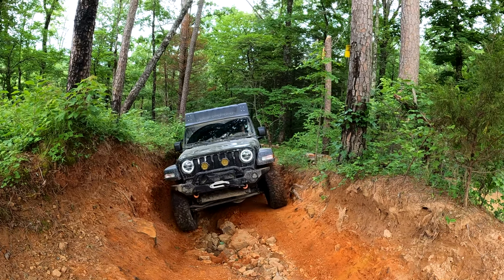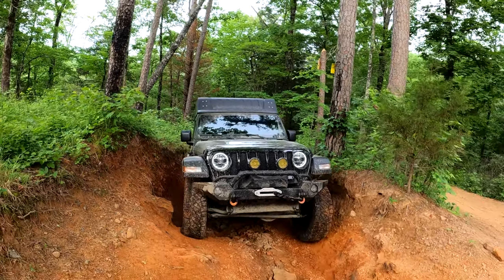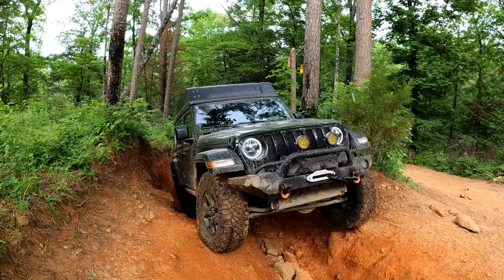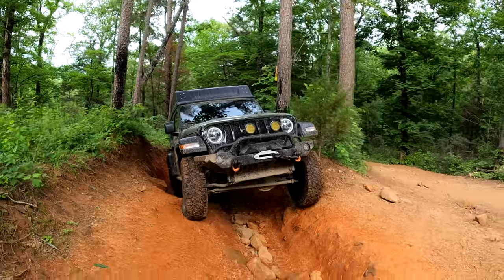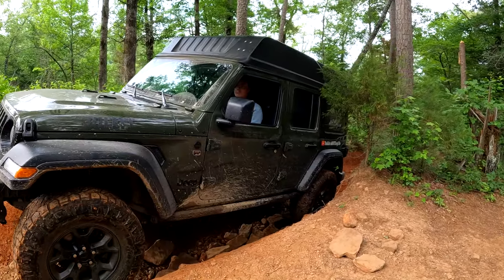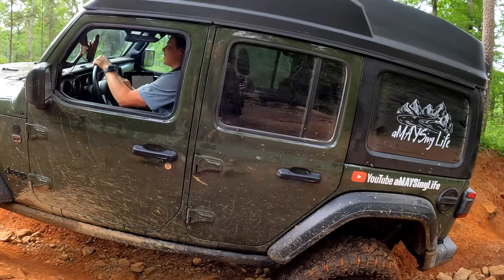Doing good. Stay in it. One more driver. There you go. Follow that. There goes front tire. There you go. You're good. Stay in it. Now come back to passenger. There you go. Nicely done. Front tire is about 3 feet in the air. I felt that. Nicely done.